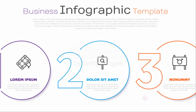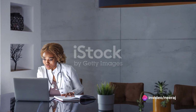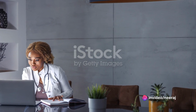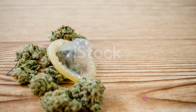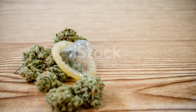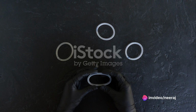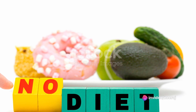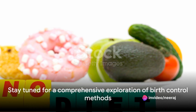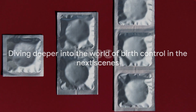Well, understanding the basics of birth control, from the fertile window to the effectiveness of different methods, is key to preventing unintended pregnancies. And it's not just about knowing these facts, but about applying them effectively and responsibly. Understanding these basics sets the foundation for exploring different birth control methods. And that's exactly what we'll be doing in the next few scenes. So stay tuned as we dive deeper into this important topic.